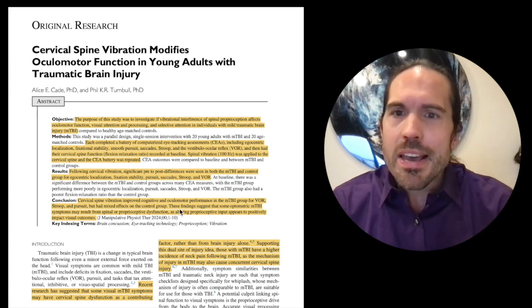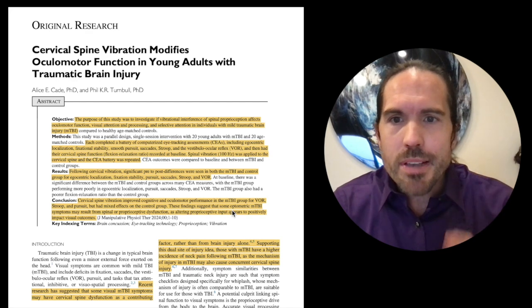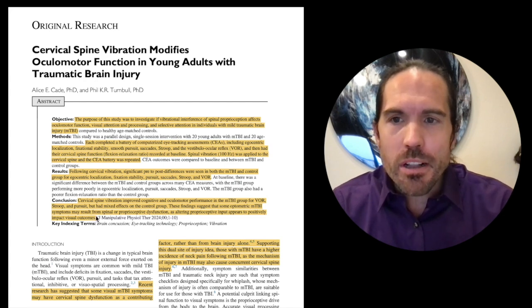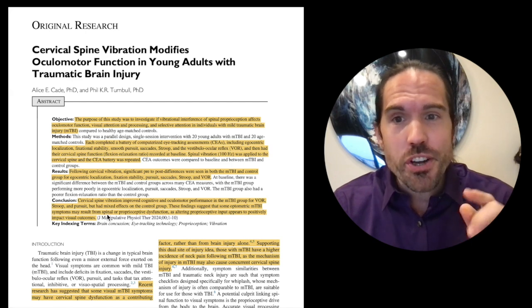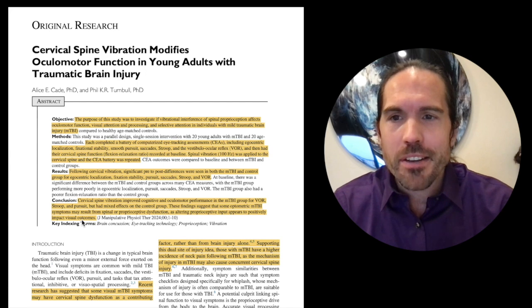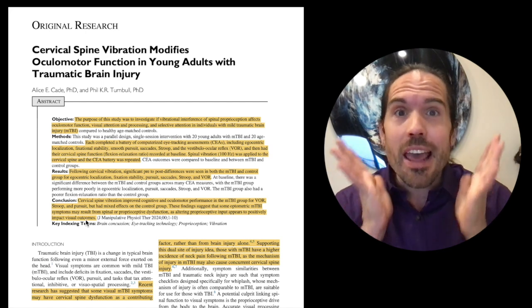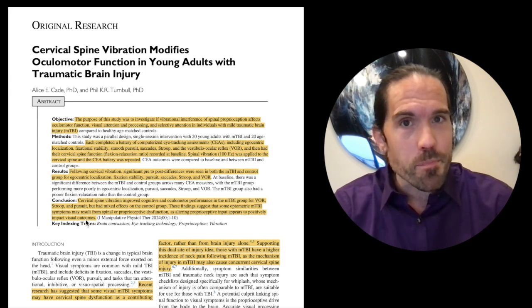Here's the important thing. These findings suggest that some, not all, but some optometric eye things with mild traumatic brain injury symptoms may result from spinal or proprioceptive dysfunction, as altering input appears to positively impact visual outcomes. In other words, the neck and getting treatment for the neck can have an impact on improving the eye, the balance, and the upper part of the brain function.